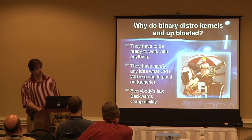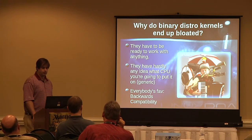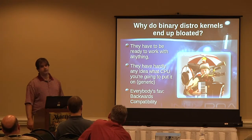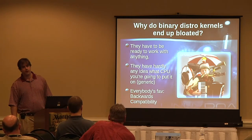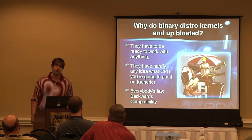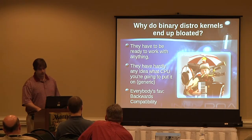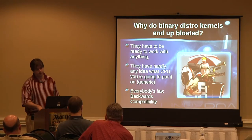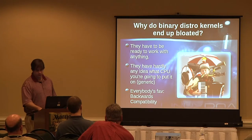So, right, I think we already went over this. Backwards compatibility, yeah, that's always fun. If you're compiling an ICC kernel and you have an old 8-track cassette tape that you want to use for your backups, yeah, you might have problems compiling that code. We'll get into why later. But yeah, that's an issue. But that's an issue with monolithic operating systems as well.